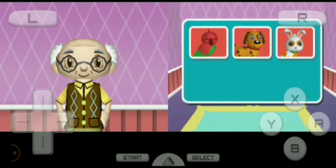One of these pets can come and visit us for the day. Tap the pet you want to have visit.